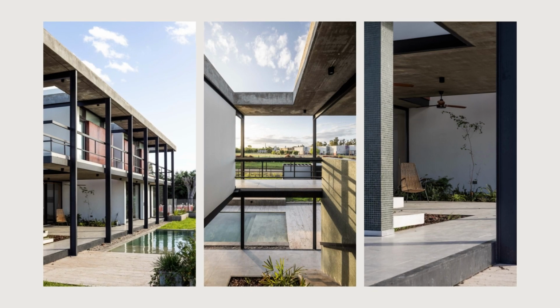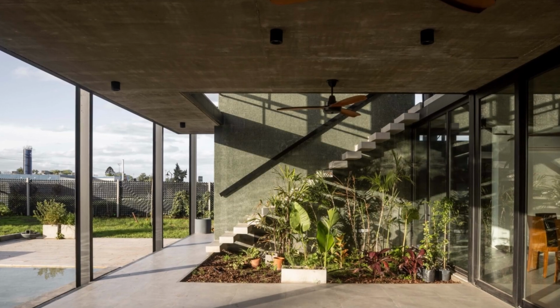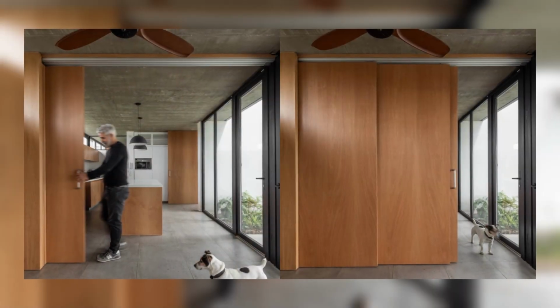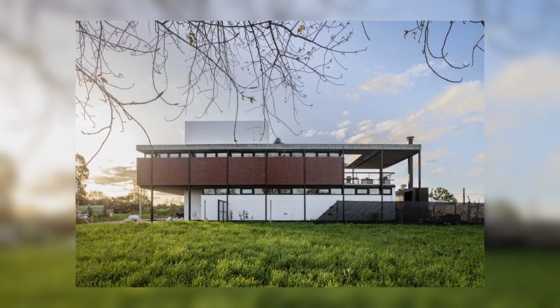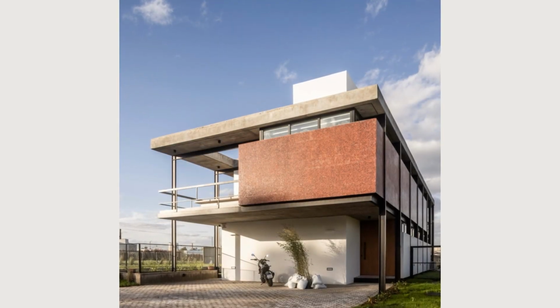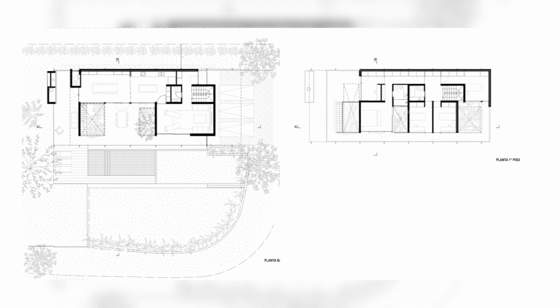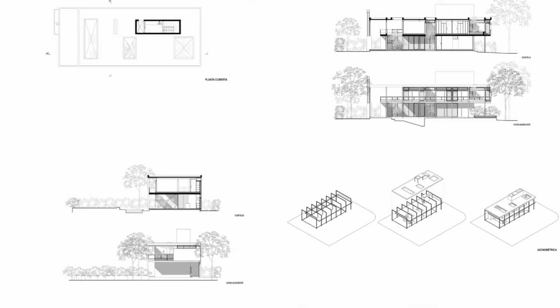The absence of pre-existing vegetation, a condition of new private urbanizations in the periphery, made it necessary to design a porous house that includes a large number of intermediate shaded spaces. A metallic grid of I-profiles, painted matte black, inscribes not only the geometry of the proposal but also a virtual volume that includes terraces, galleries, voids, and green patios.